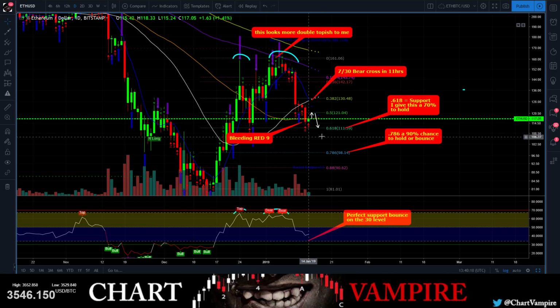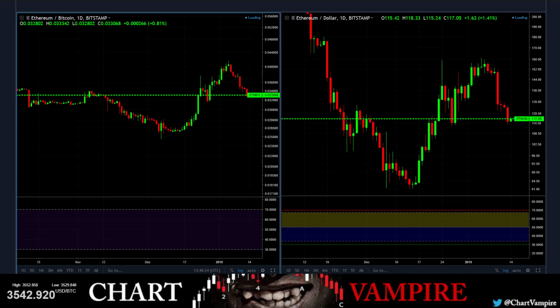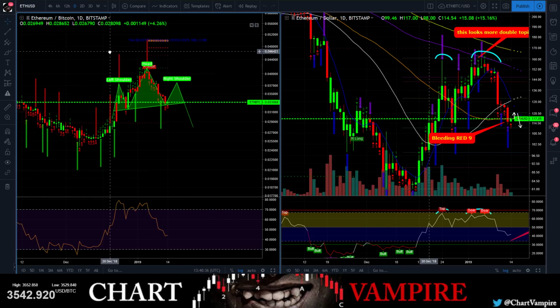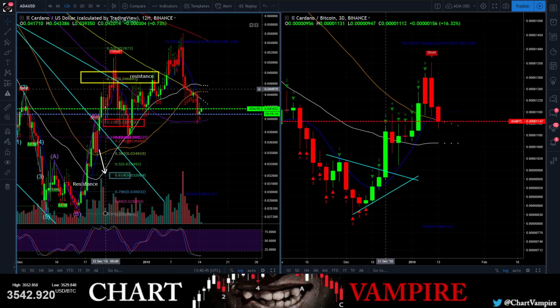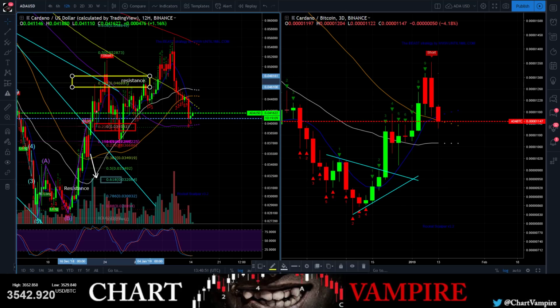I haven't taken a look at XRP in a couple days. I can breeze through it. Let's see what we got here. My other Ethereum chart. Okay, ADA. It looks like a big head and shoulders pattern on the ADA too. I see the same thing. I haven't done ADA in a while.